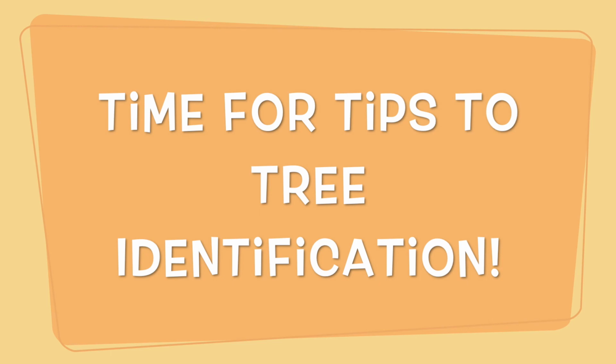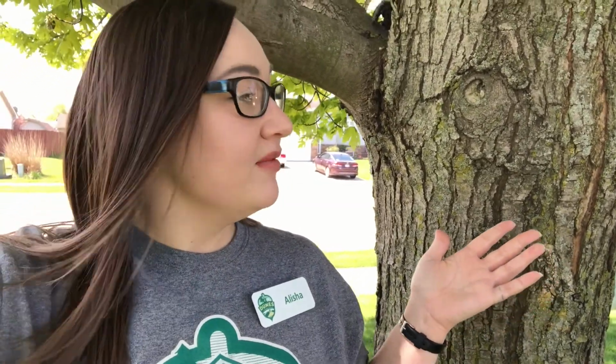Time for tips to tree identification. Trees do so many important things for us and the environment, but they aren't all the same. We can look at a lot of different features to tell trees apart. For one, we can take a look at the bark. Bark comes in all different shapes and textures, and it really can help us to identify trees.